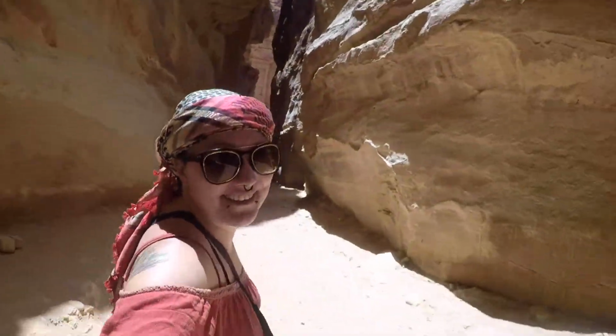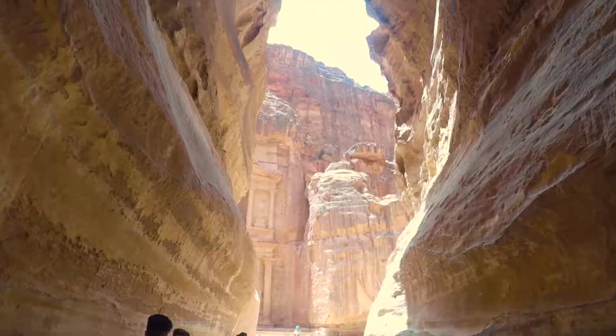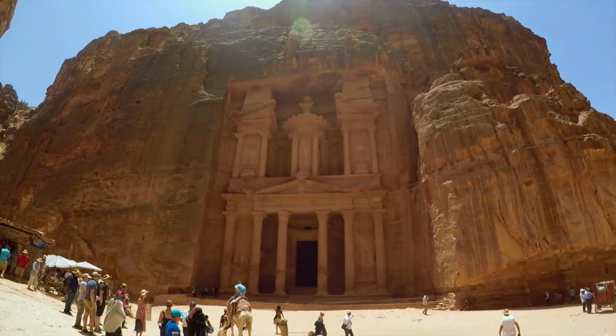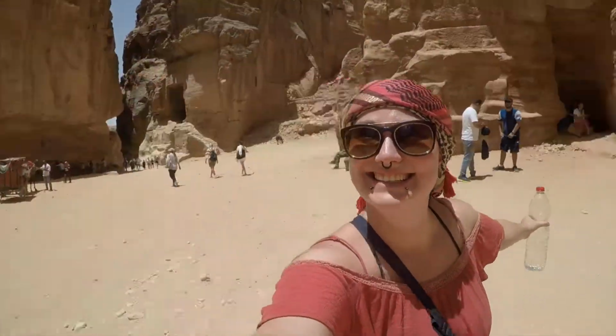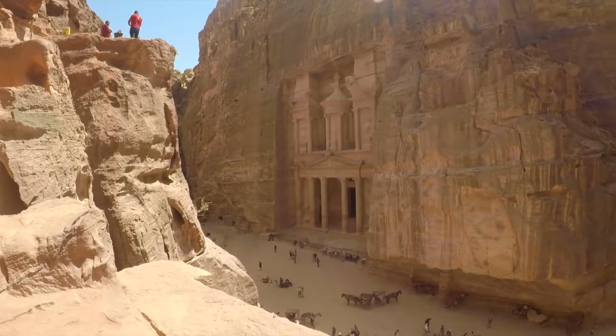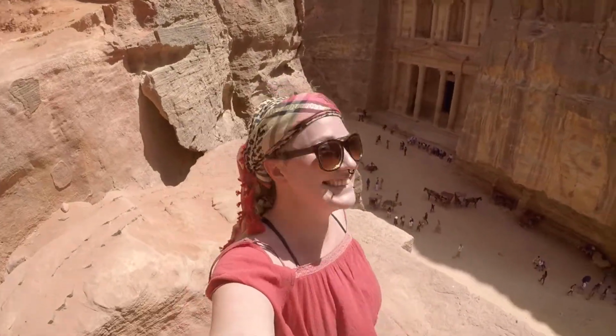Here it is, the moment that I've dreamed of. I'm about to get to the treasury in Petra. The treasury was carved out of sandstone during the 1st century AD and was originally built as a mausoleum. The walls of the building still hold stories of its ancient past in bullet holes that can be observed in its face. These bullet holes were created in times when the treasury was looted by Bedouins searching for hidden treasure.